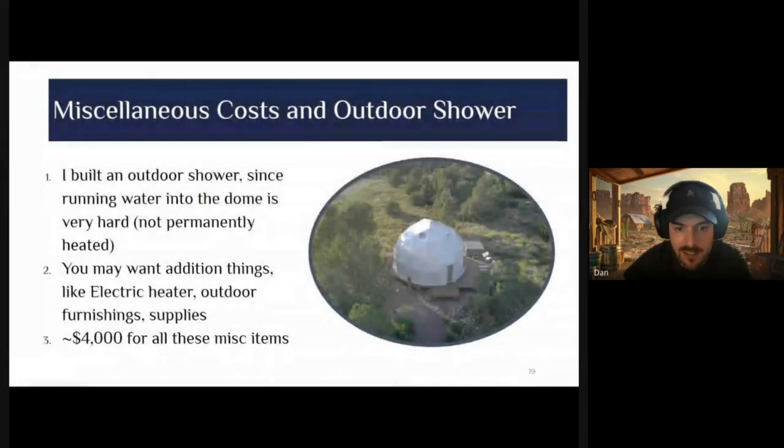And you can see it in the bottom corner of this as well. In the winter, people are like, I can't use this. It doesn't help me. But in the summer, it helps me force people to shower before they use the hot tub and muck it up.